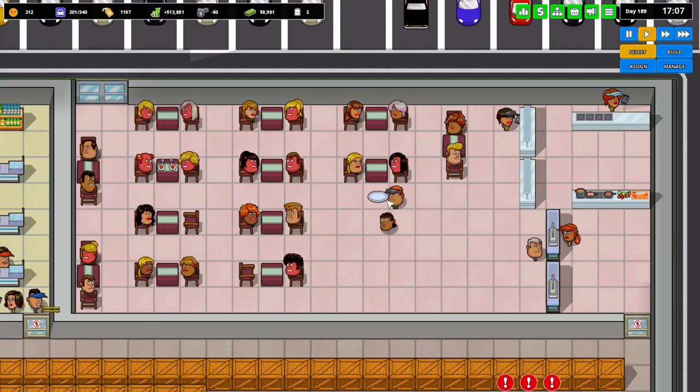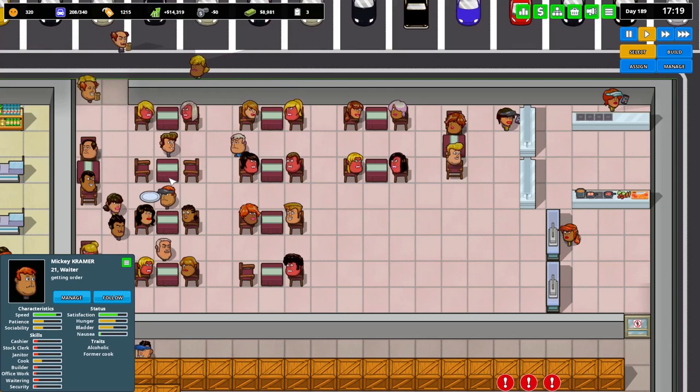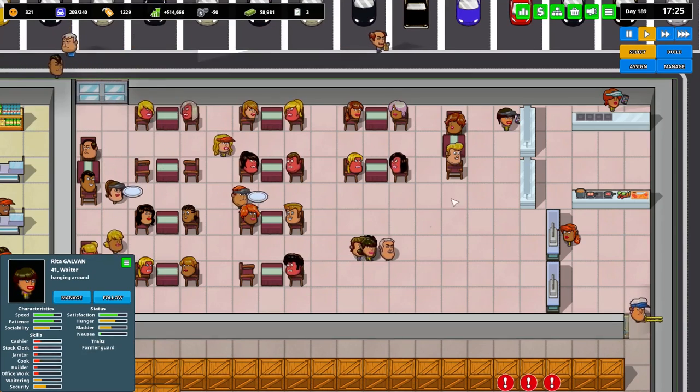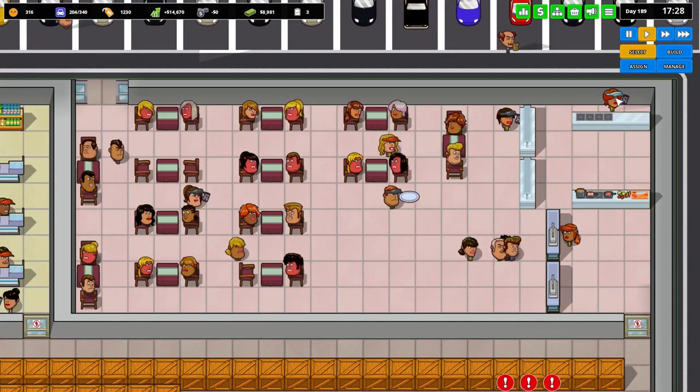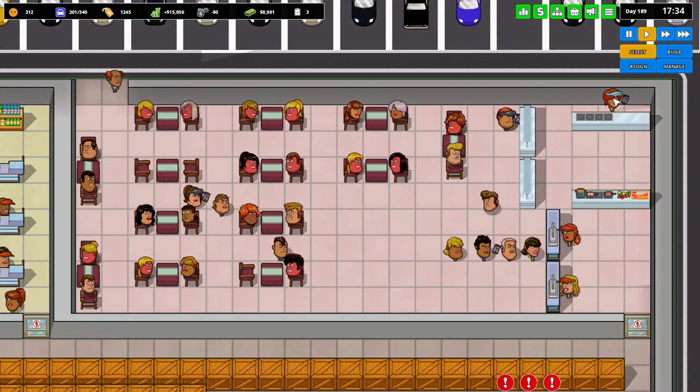Okay, so there's a waiter getting an order. So Mickey Kramer is taking an order from these two. Yeah, okay, that's fine. They've paid money, so they left. These people are angry. Yeah, what are you doing? You're not doing anything. And the cook isn't doing anything. The cook is hanging around. Can you not cook some food, cook?